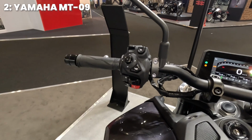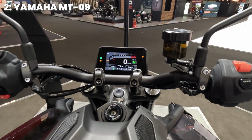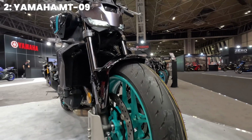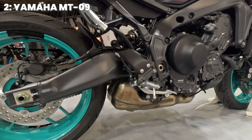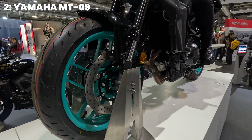On top of the new visuals, we also get a new electronic package with an improved dash and switchgear, smartphone connectivity, customizable ride modes, cruise control, slip regulator, and a quick shifter as standard. Finally, fully adjustable suspension and a new Brembo master cylinder for sharper braking at the front end complete the additions.